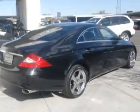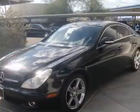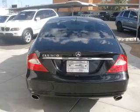You will appreciate the safety feature of anti-lock brakes. Enjoy the comfort of dual temperature controls. There's nothing like a sunroof on a nice day. Pamper yourself with memory settings.